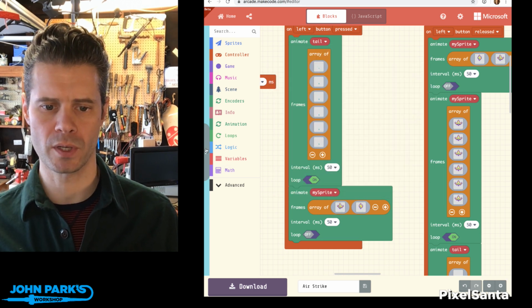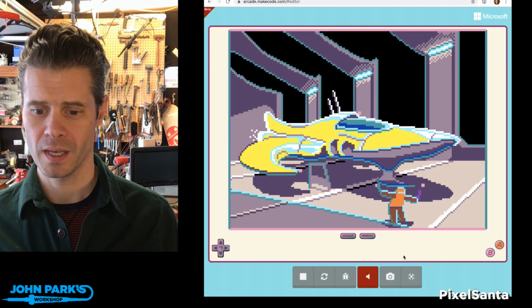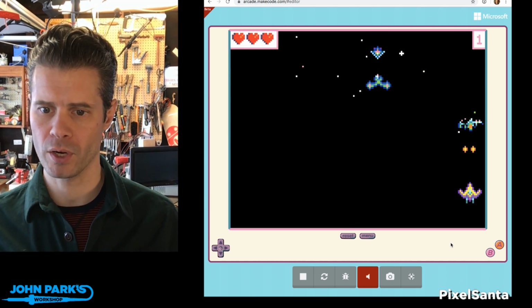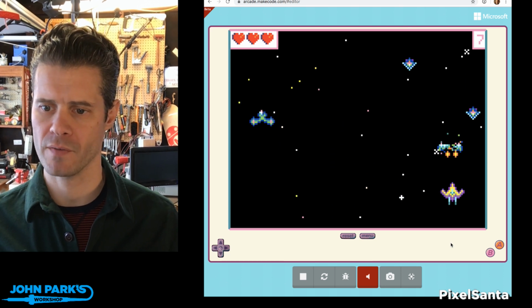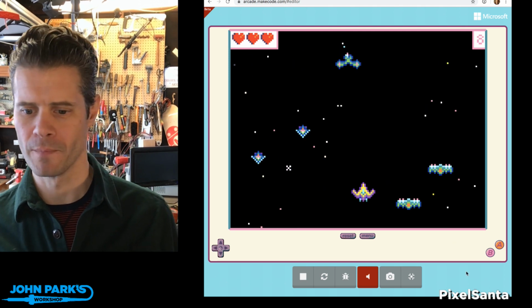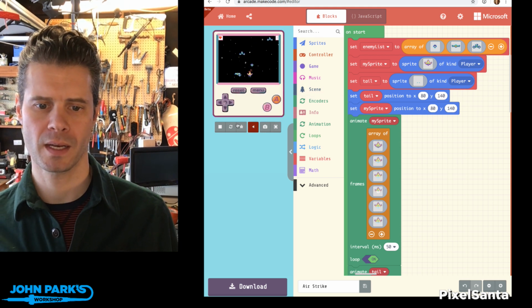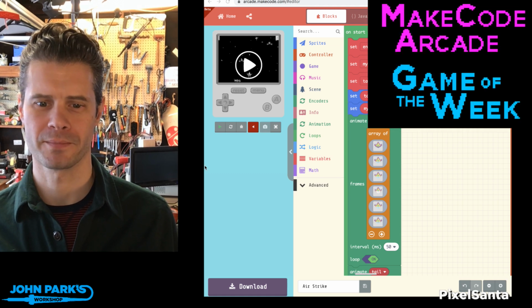So I thought this was a really beautiful example of the graphics that are possible inside of MakeCode. I don't know if the art was created and imported or if it was done directly inside of the sprite editor here, but either way, hats off. It's really impressive, as are all the nice little animations for the ship there. So that is my arcade pick of the week. It is Airstrike, so please check it out.